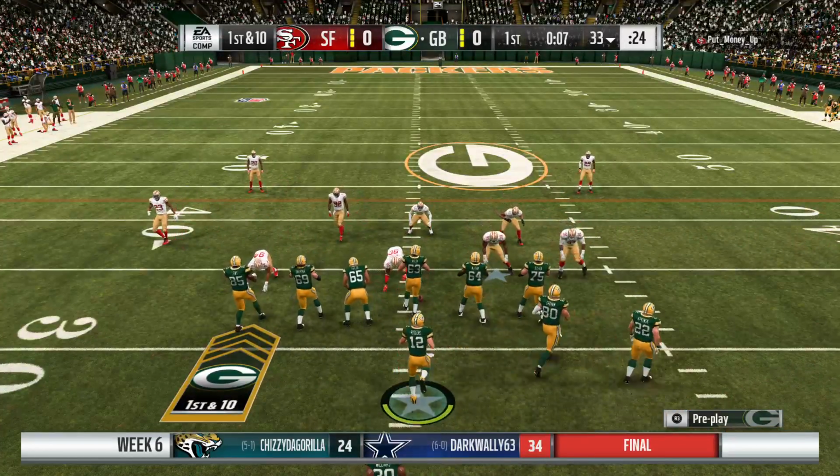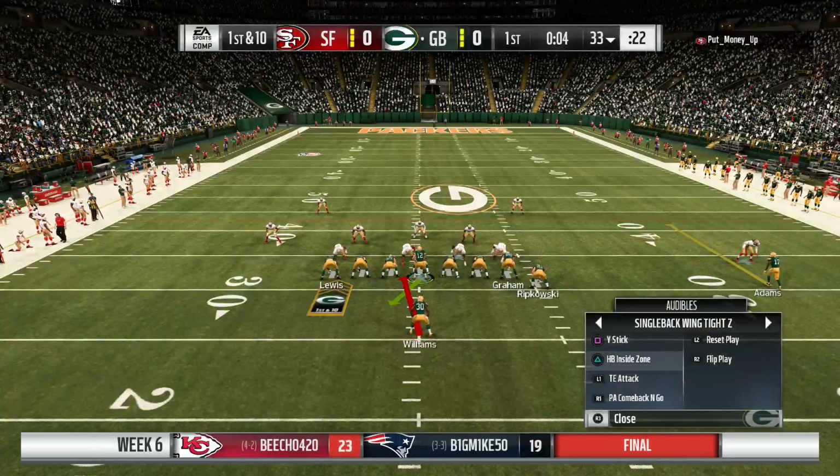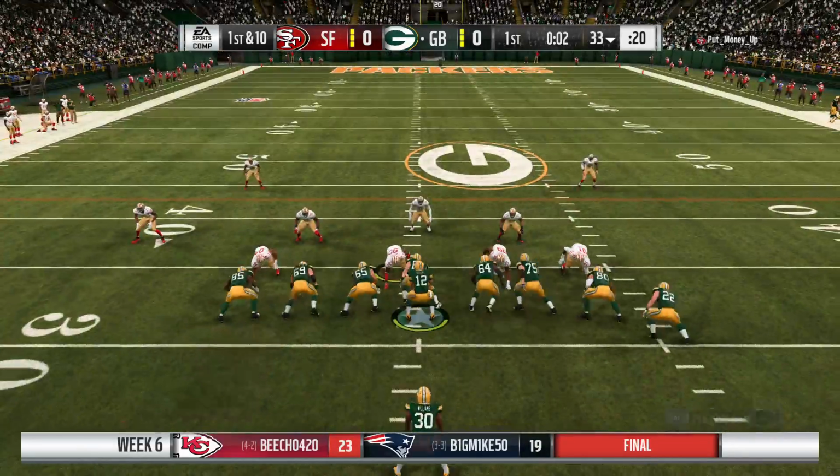Let's go, let's go. Box it, box it, box it, box it.